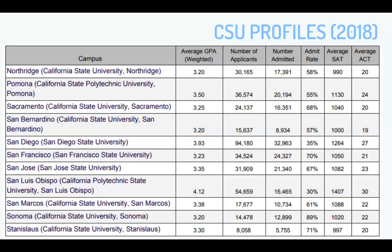But if you have other things where you can shine, your personal statement, your SATs, your ACTs, then go for it. Your GPA is just one thing. All of these are just one thing altogether. It's a collective package where they look at it. So just make sure that you have a full package.